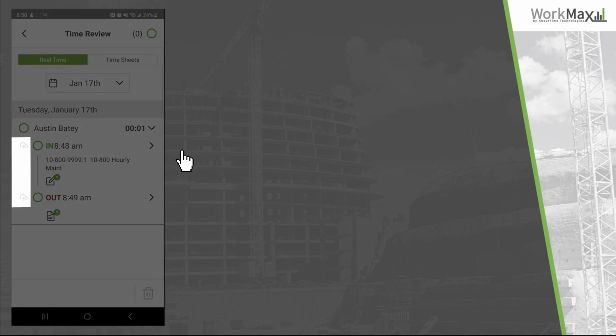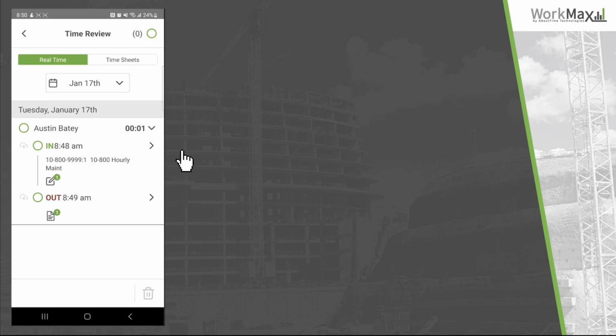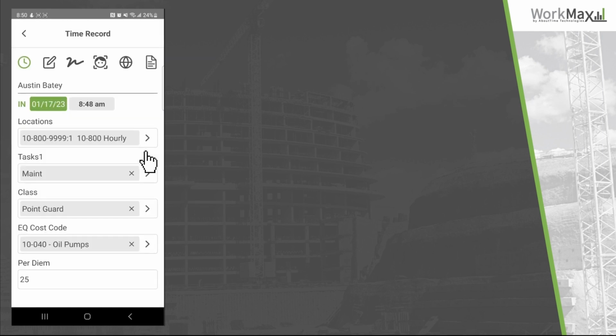Next to these records, you can see the little cloud icons. These are letting you know that the time has sent to the website, and they do have that available now. Say we want to edit a record and we have the ability to do so, whether we're a foreman or we have the permissions to edit our own time, we're going to go ahead and select the time record we're looking at. In this case, I want to select my 4:38 p.m.